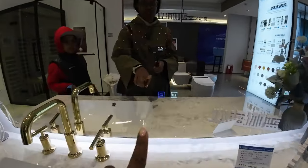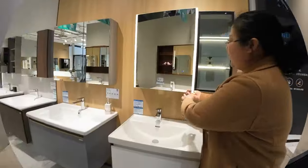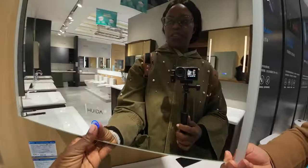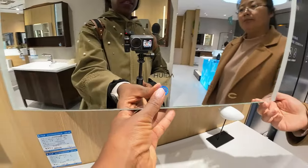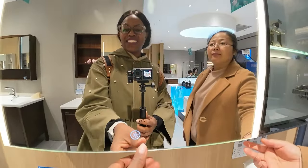Also, it's electric. You can change. This is nice. With a light, guys. So look, there is light. So you can actually, wow, nice.